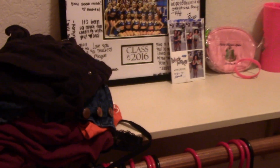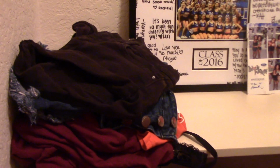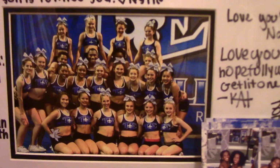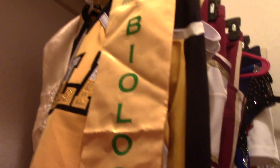So moving along, I have this shelf. That's just clothes so I have something to wear, because like I said, I still have a few more days left before I leave. And then this is like a team photo type thing. All my teammates signed it. And this was my team. And that is me.